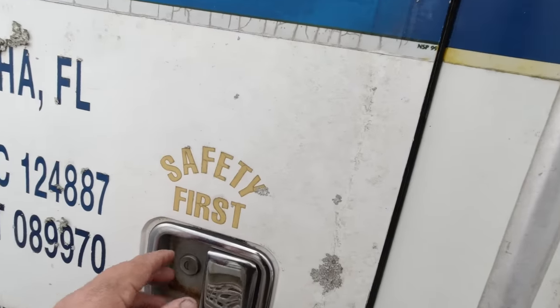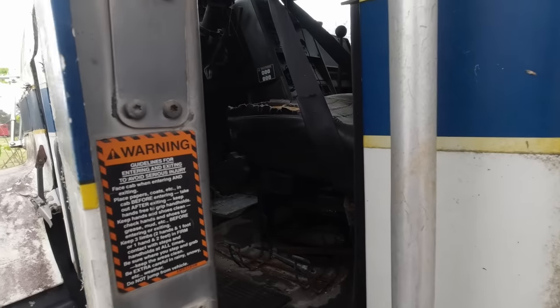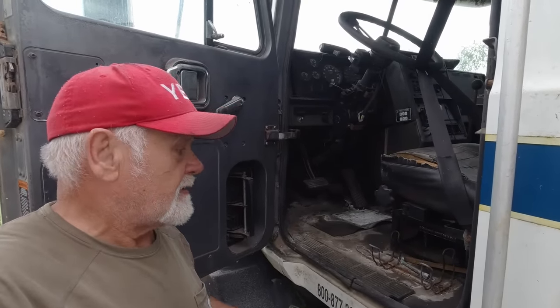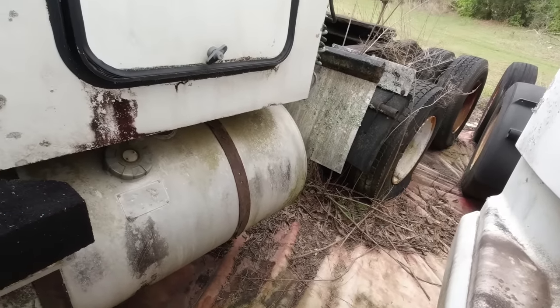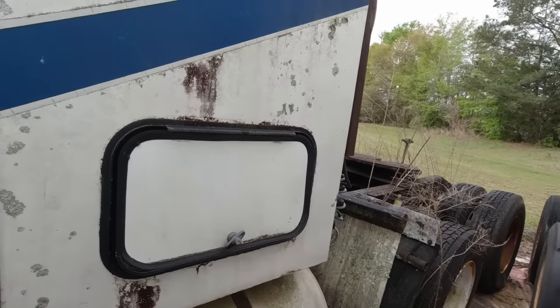That's right. Safety first, guys. All right. Let's see what we got in here. He had another shop maybe 12 miles down the road. He sold that shop and he moved them all here to his piece of property. And notice he put down all of his tarps, which was very smart, and just set them on there. That's why we're not really wading in a bunch of briars and things like that.